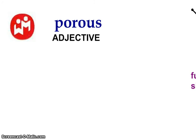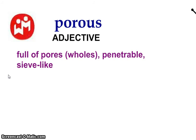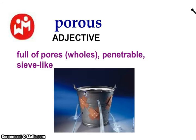Porous is another great word that can be used in many ways. It is an adjective, and it basically means full of holes. Penetrable. In other words, you can get in. When you think of a sieve, think of when mom or dad strains pasta at home, they use that bowl with the holes in it so the water comes out. That's what porous means. An example would be a bucket with holes in it. You can see all the pores literally letting all of the water out.